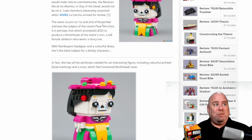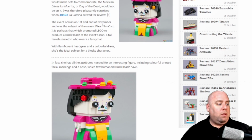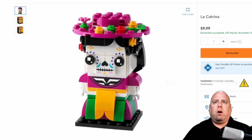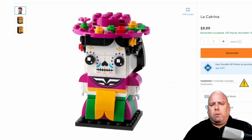Now, can they extend it out? Of course, Lego can do that. They always have. They can do other things. Maybe they'll come up with another one. But for now, this is the only Day of the Dead set that Lego produces. So I kind of looked at that, and if you look on lego.com right now, it is back ordered. When I ordered it, it was back ordered still then. I've not seen it other than maybe the week or two after it was released, in July, I believe. So it's been continually on back order.